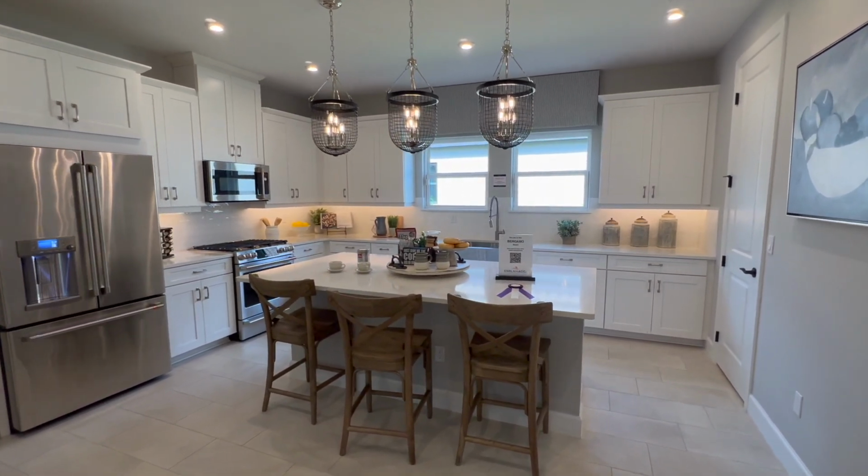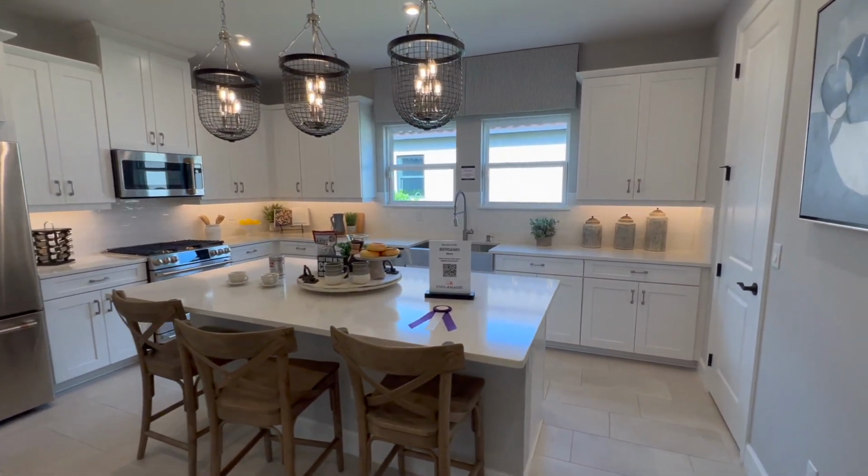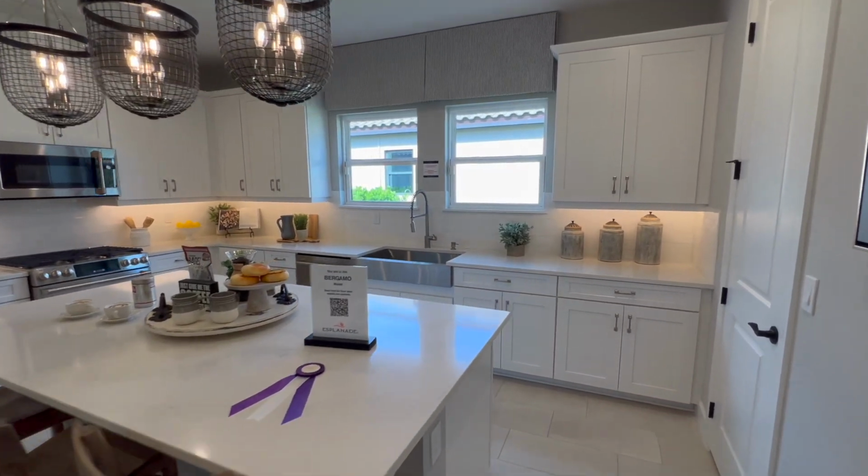And if you're looking for something more move-in ready and don't want to wait a year to build, they do have some houses for sale in this area too.